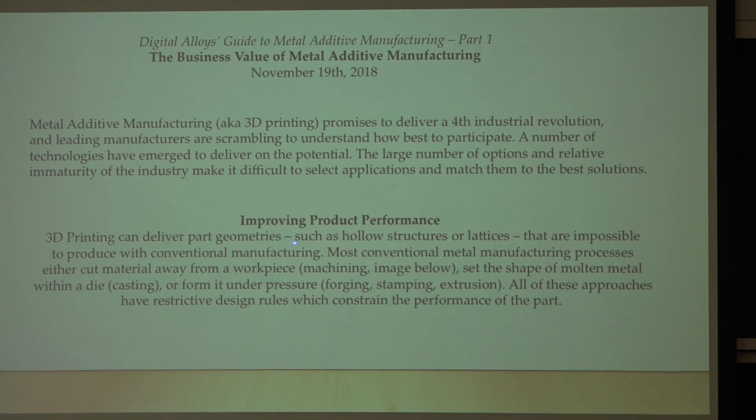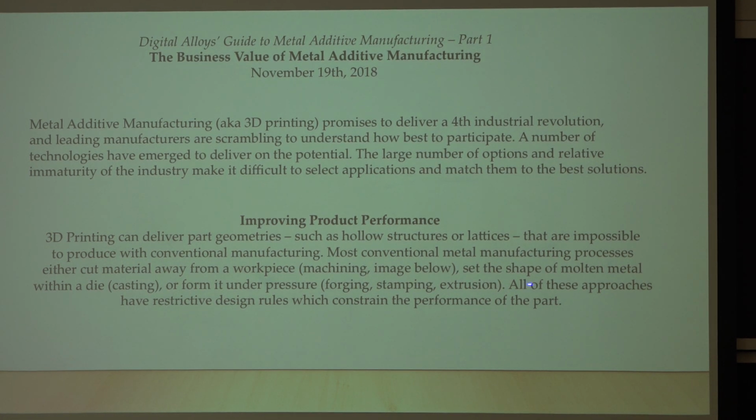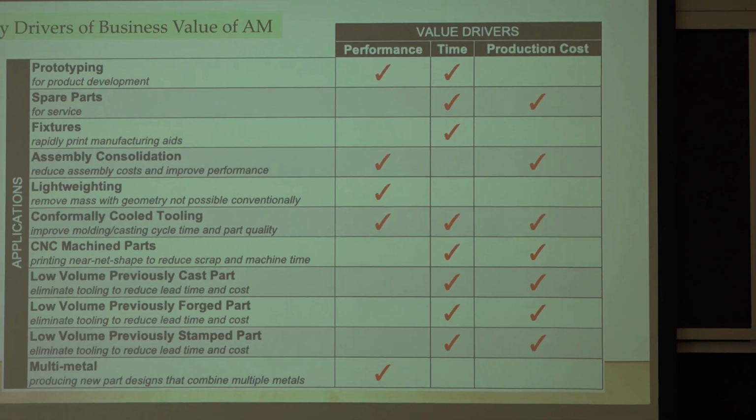3D printing can deliver part geometries, hollow structures, lattices that are impossible to produce with conventional manufacturing. True, okay? Absolutely true. Most processes either cut material away, set the shape, blah, blah, blah. All of those approaches have restrictive design rules which constrain the performance of the part. He's at least being honest. There are design rules and you've got to follow those rules. Other people say, we're going to take over the world. All those subtractive manufacturing people, they're dead. Okay, give me a break. We're going to talk about why those types of statements are garbage. And anybody who comes in with that type of hyperbole, just ignore them.